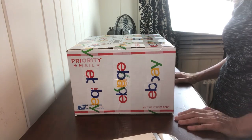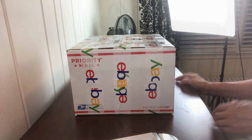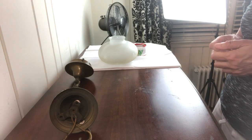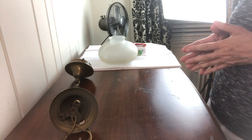So we are on to the next package, and I think it is another breakable. Okay, so it's getting a little late in the night. I want to wrap this up. This is the last item that I will show how I ship.